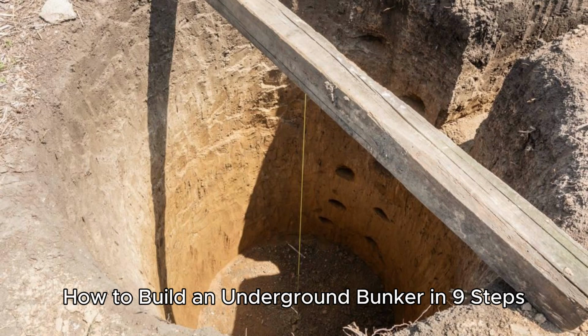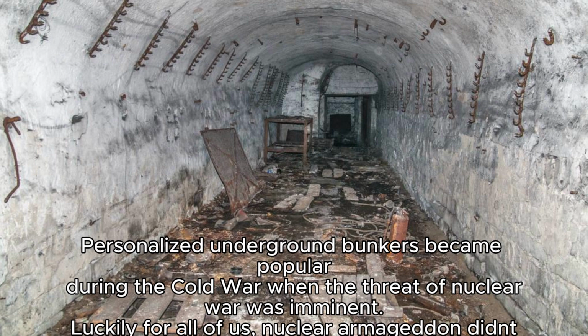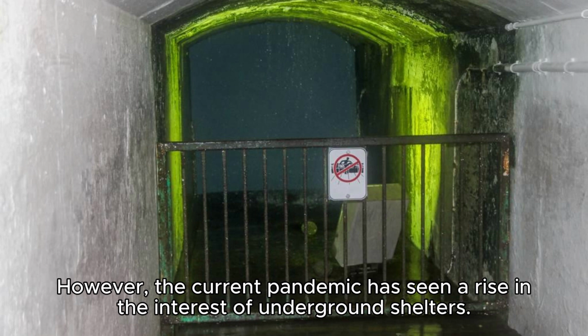How to build an underground bunker in 9 steps. Personalized underground bunkers became popular during the Cold War when the threat of nuclear war was imminent. Luckily for all of us, nuclear Armageddon didn't come to pass. However, the current pandemic has seen a rise in the interest of underground shelters.